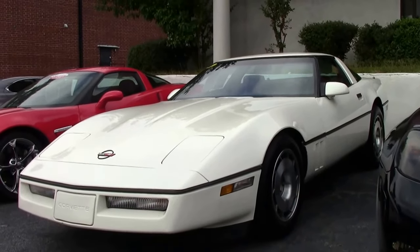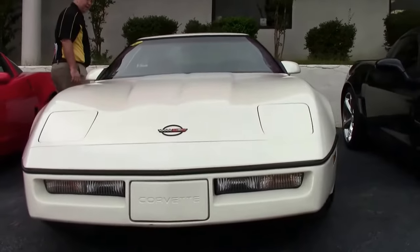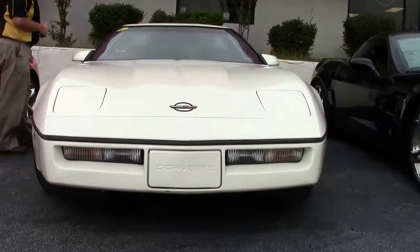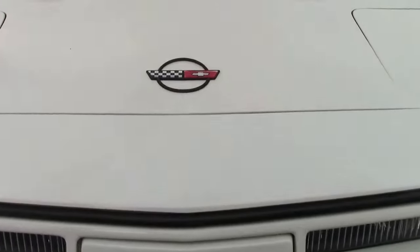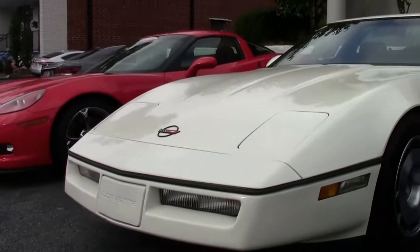This beautiful 1987 Arctic White is a stock 240 horsepower with an L98 Tuned Port Injection engine. It's also a Z52 handling package. And reminiscent of the first Corvettes, has the beautiful red interior.